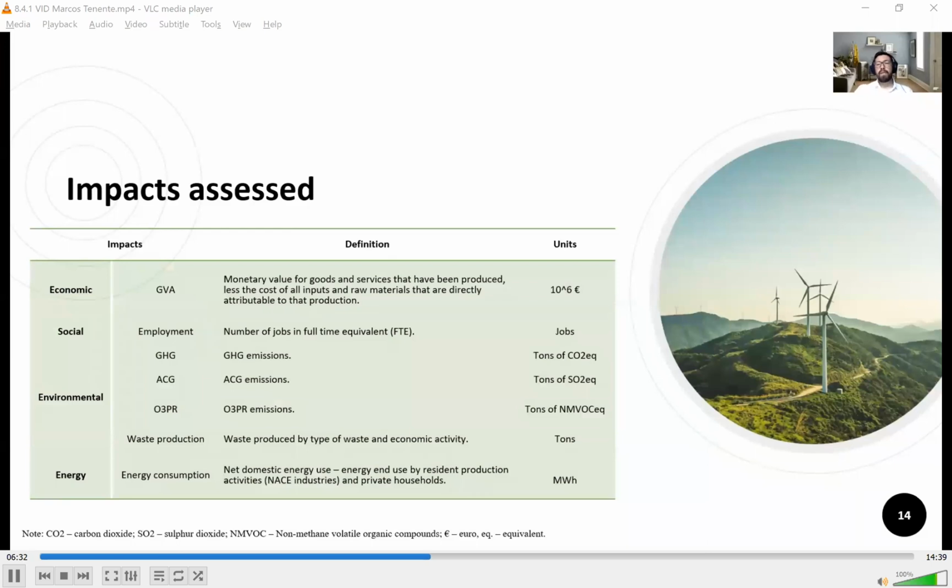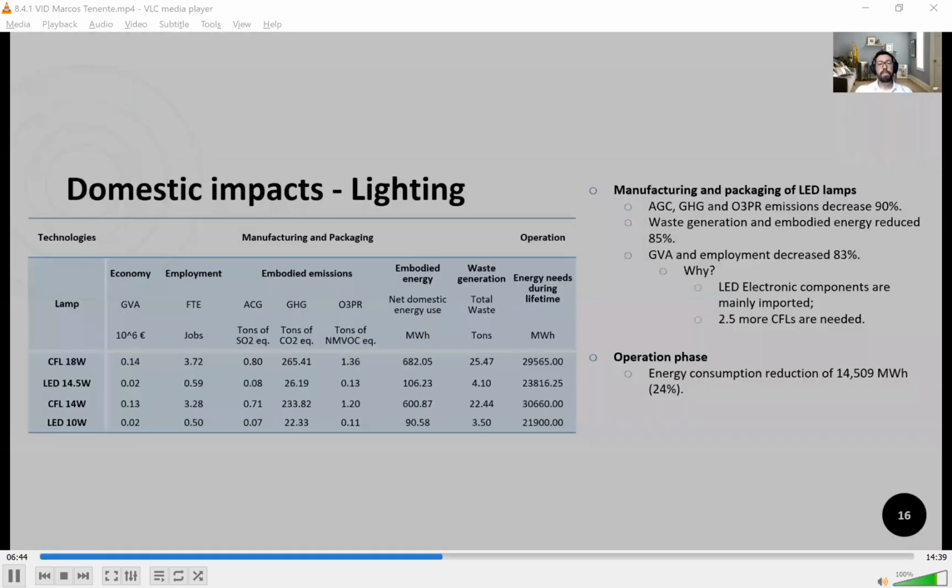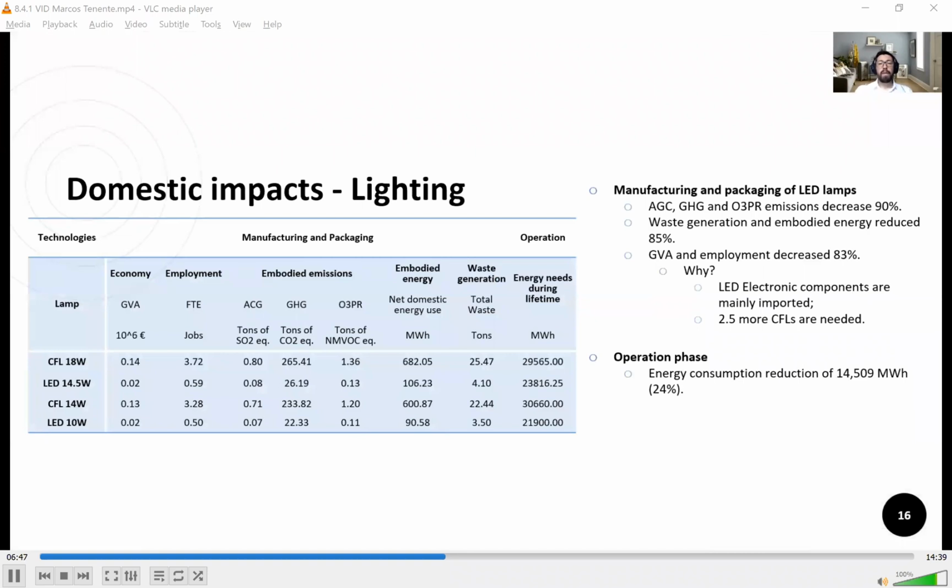The energy, environmental, economic, and social impacts assessed in this study are the energy consumption, greenhouse gases, acidifying gases, ozone precursor emissions, waste production, gross value added, and employment. According to our analysis, the replacement of CFLs with LED lamps will bring environmental and energy benefits at the expense of economic and social benefits.